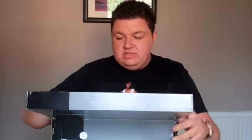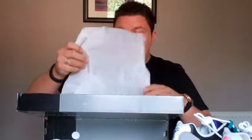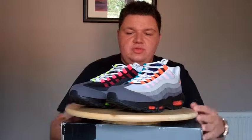I normally pick all my stuff up online, as I always say, but this one's actually from a physical store, so it was the Nike store in my area. There's one shoe and the other. It does just have your regular sort of sportswear style paper in the box. As always, my receipt. So what we have right here is the Nike Air Max 95 What The, or as it was otherwise known, Greedy.